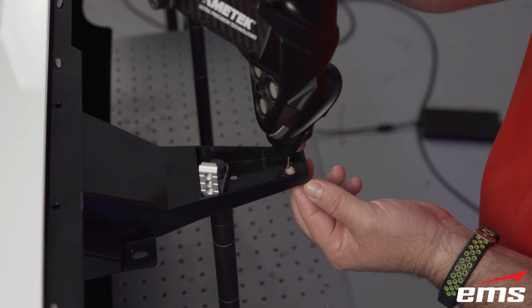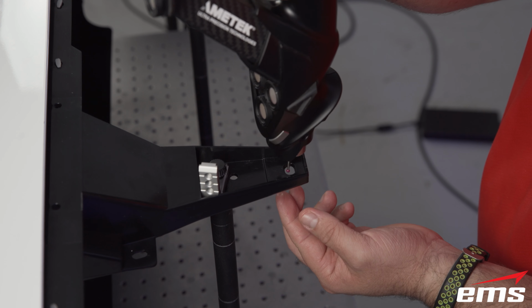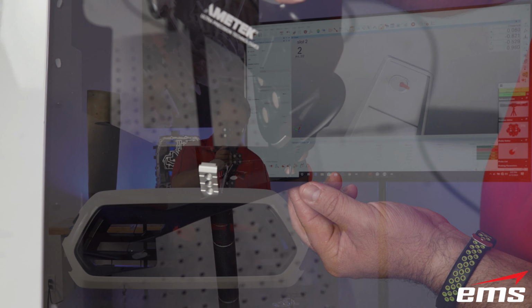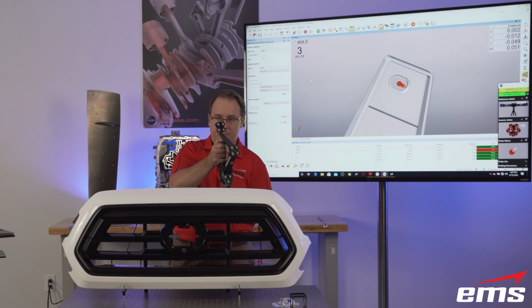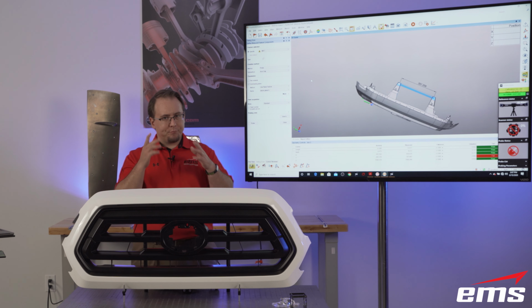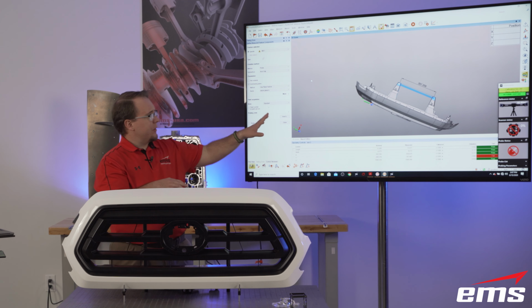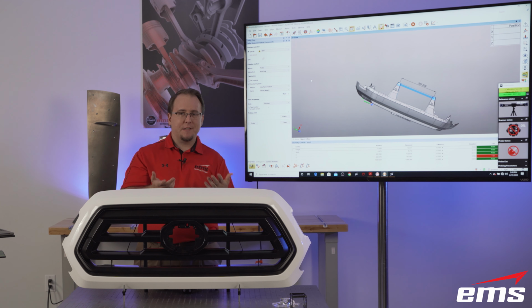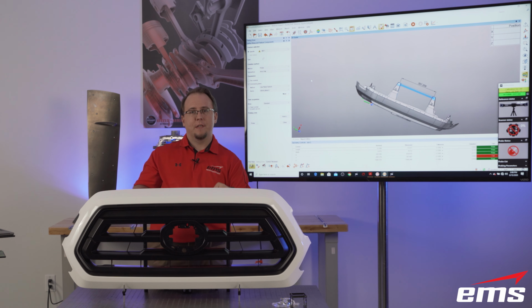1, 2, 3. And we'll do 1, 2, 3. And we'll accept that arc. So it's going to auto-generate 2 slots, and then, as you can see, it's grabbed a measurement. Right now it has a measurement of approximately 397 millimeters from center point to center point.